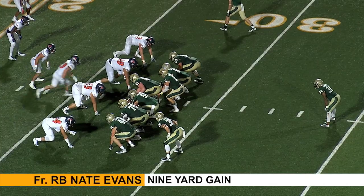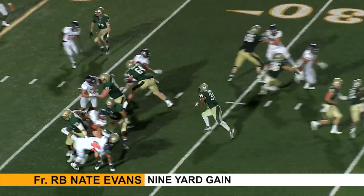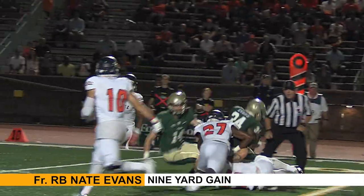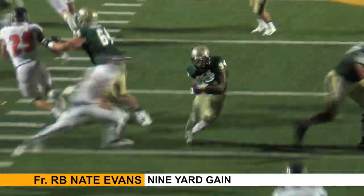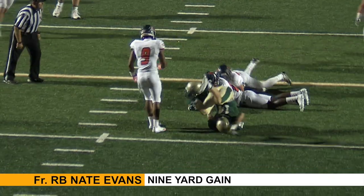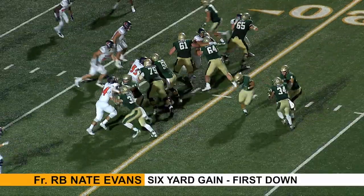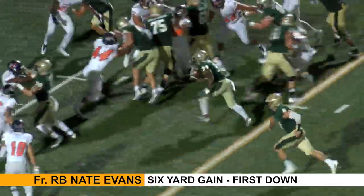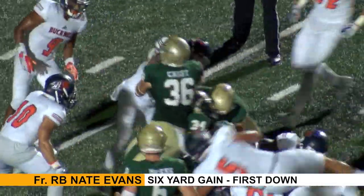Tight end and fullback set to the near side. Christian in motion left to right. They'll hand up the middle. That's a big opening. That's Nate Evans, a freshman, inside the 20 and down to the 18-yard line, nearing another first down. With, again, a man in motion from the right side. This time a handoff. That's a first down inside the 15 and down to the 12-yard line.